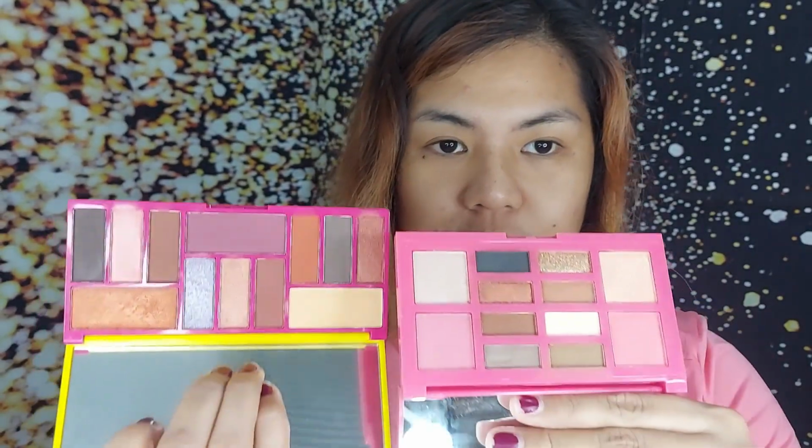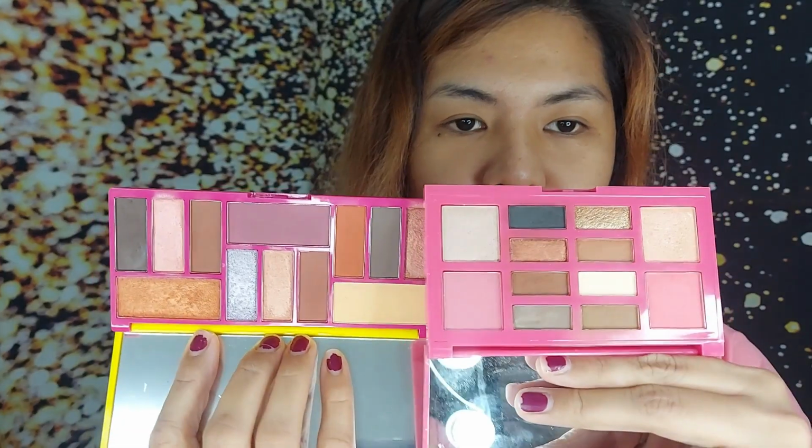Napansin ko kasi, dito sa dalawang palette na meron ako, meron silang sort of common shades. Ito. Ayan o, diba? Mapapansin mo medyo common yung shades niya. Specifically, I'm talking about Amal's at saka si Rainabelle's. Let me give you a swatch.